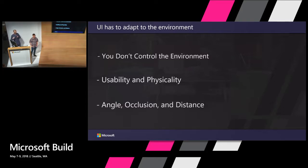But with almost any mixed reality UI that's going to exist in the world, you're going to have to think about how you account for angle, occlusion, and distance. And you're going to want to think about that early on so you have a nice, consistent experience throughout your application.